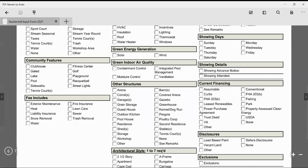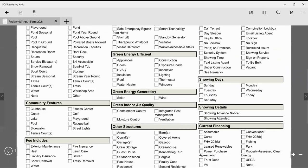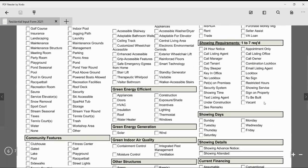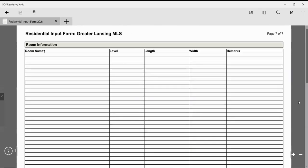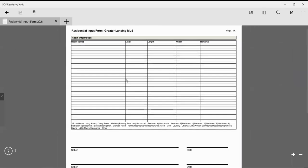Community features, which was similar to being there before. Accessibility features, we've got a lot more to choose from. And then if we go to page 7, I'm going to zoom out and you can see what they've done with page 7. They've just given you more boxes to add. Again, not a lot of space, but at least they've given you some more boxes.